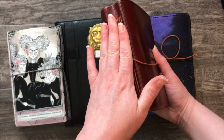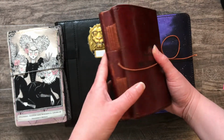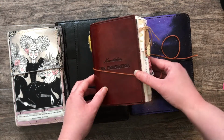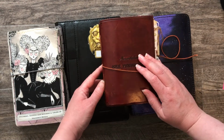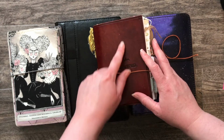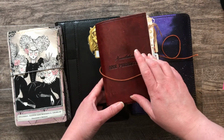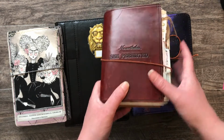The binding has held so well, but there are quite a few things about this journal that I didn't like, and it's not that this is a bad journal. It's more that it just didn't fit for me. I had originally seen this online, and I liked it quite a bit from what I could see, so I actually asked my sisters. They asked me what I wanted for my birthday, and they chipped in and got this one for me.